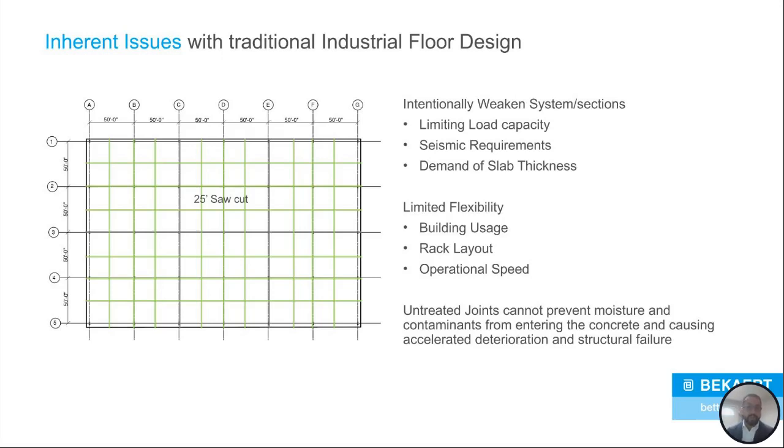Now, some of the areas I mentioned, especially on the western side of the United States, we see that they require seismic conditions. The demand for such has to be now thicker. And for future expansion and flexibility, it also limits how that building can be resurfaced after a lease is over or a new tenant takes place. In terms of the racking layout or the operational speed, the building is not ready for a robotic system.